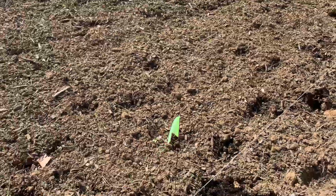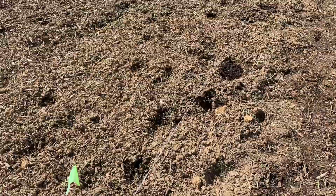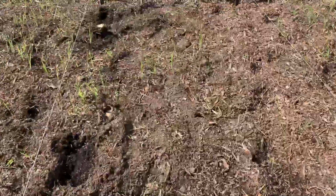After this flag right here, I planted butternut squash. Right here are the butternut squash. I've got 1, 2, 3, about 7 hills. And those are old seeds, so I'd actually not expect them to come up. Let me show you something else.